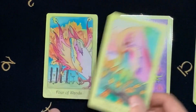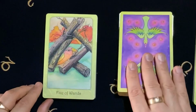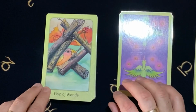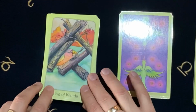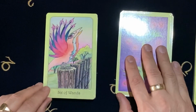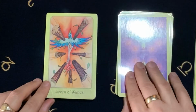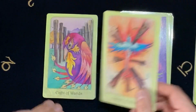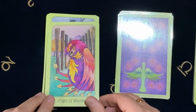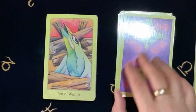3, 4, 5. We're going a little bit quicker, guys. We've got this crisscross like we're used to seeing with the 5 of Wands. Yeah, a bit quicker while I'm going through the minors. 6. Love this. The 6 of Wands making just a fence. 7, 8. So beautiful. 9. There's that heavy burden of the 10.